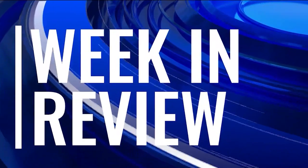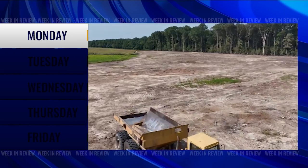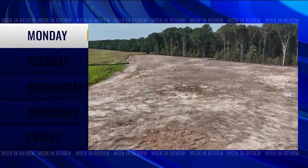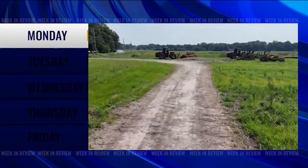Monday, Thomas Jefferson University out of Philadelphia and the state of Delaware agreed to a memorandum of understanding to bring the first 4-year medical program to the state. The partnership is tied to Governor Matt Meyer's application for $1 billion through the Federal Rural Health Transformation Program.